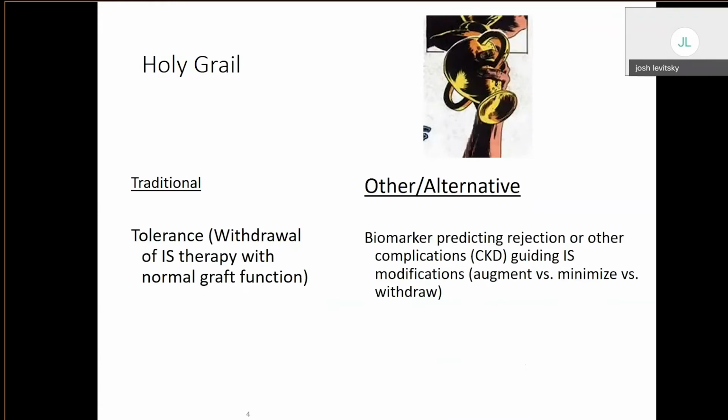And so really what we are trying to develop, and have made some headway on, is a way to monitor immunosuppression much better so that we can optimize it. The traditional holy grail is withdrawal of immunosuppression after transplant, but this is only possible in a small percentage of patients. It may be possible in a high percentage of select patients, but if you look at the overall patient population, we're looking at about 5 to 10%, particularly late after the transplant, on minimal immunosuppression, and older patients, who would be able to be successfully withdrawn from immunosuppression. So this approach to withdraw immunosuppression completely doesn't apply to the vast majority of liver transplant recipients.